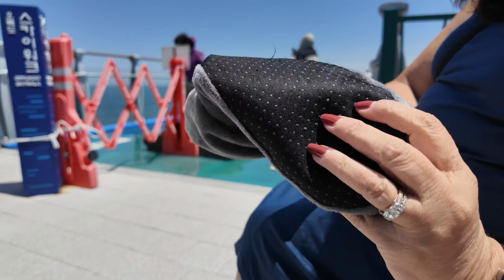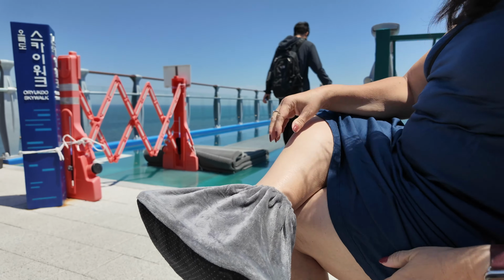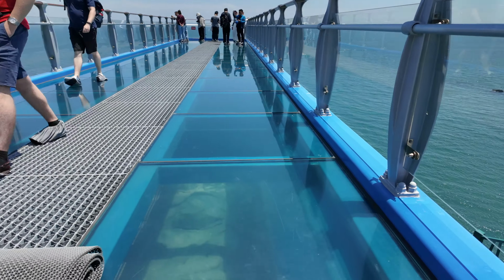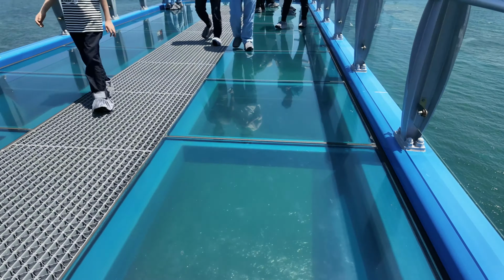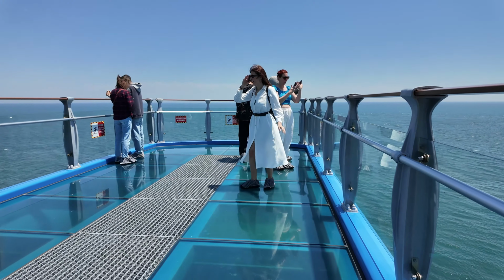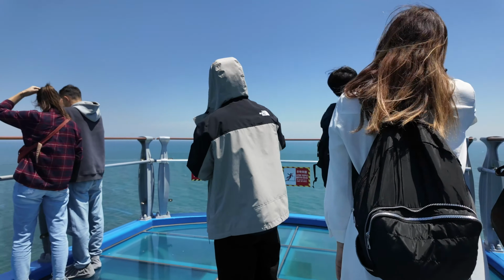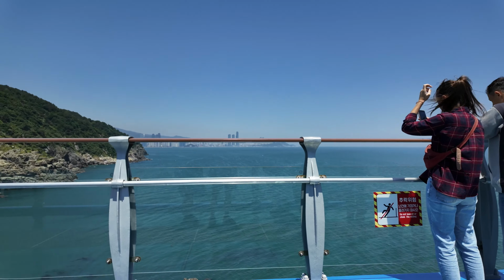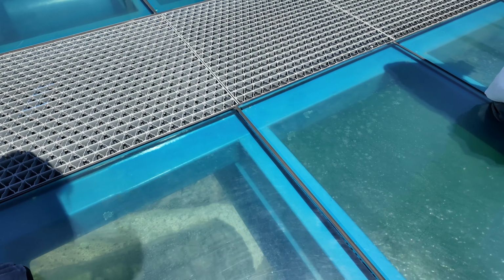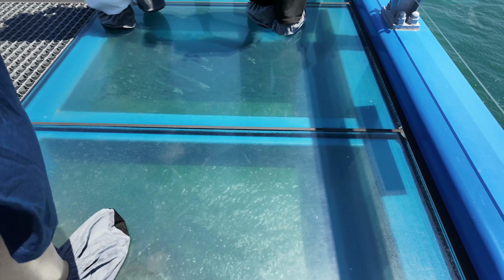So we just put these on. You can see they're kind of like slippers. One size fits all. Cozy. It's fashionable too. Very fashionable. How are you feeling? Fine, how are you? Is it unnerving for you at all? Not at all. So I can see the big rocks, I can see the water underneath us, but it actually isn't so unnerving at all. It's not crystal clear glass, which helps.